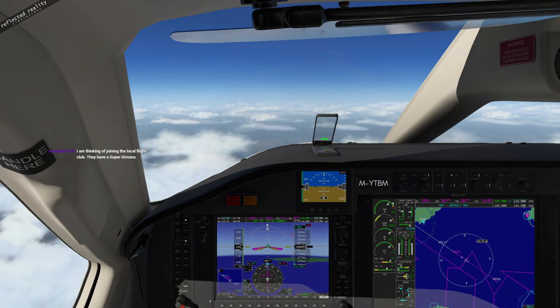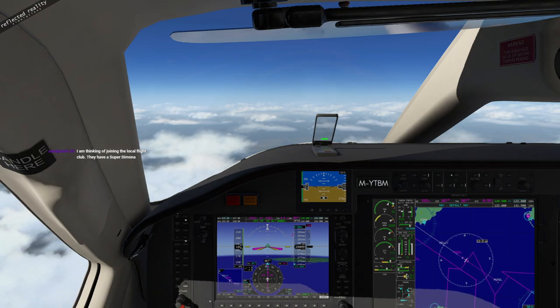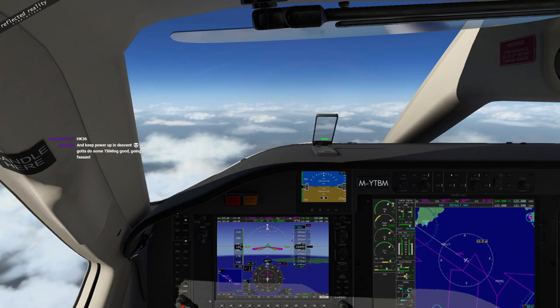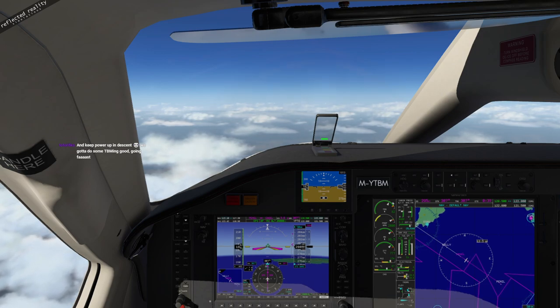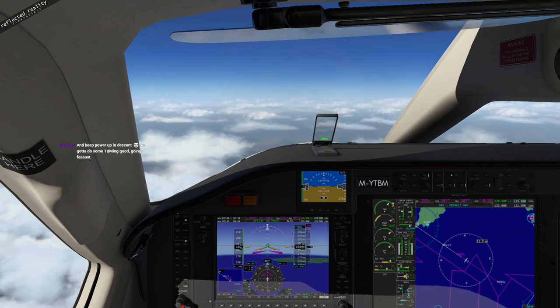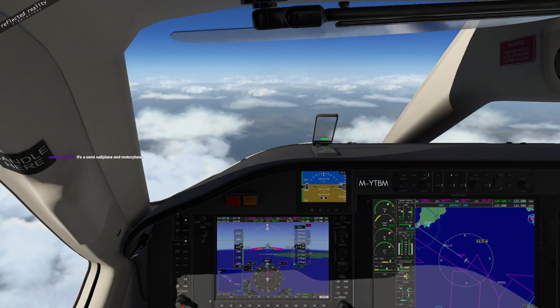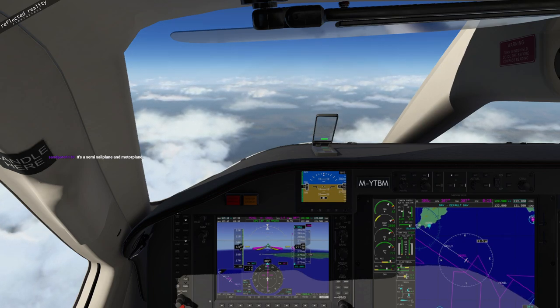Super Demona. That's similar to a Grob 109, isn't it? The Super Demona. Yeah. Awesome. I think any kind of flying, people can be quite snobby about flying, but I like flying pretty much anything. Yeah, awesome. I know what the Demona looks like. I've never flown one, I've only flown a 109. But it's good fun.